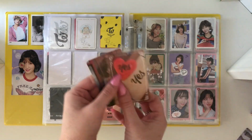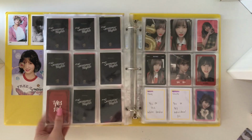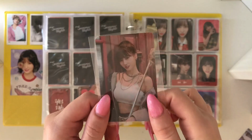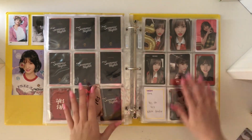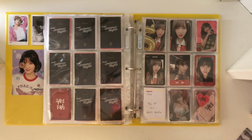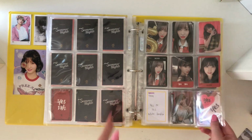So next we have to go to Yes or Yes. Here we go. So we have her individual outfit, so she can go there. And then I left a spot for her hand card, so go there. And then it finishes off the page. That looks so nice. I'm again just waiting on this Yes or Yes white border card.